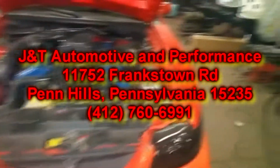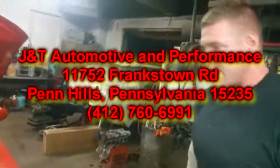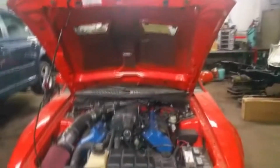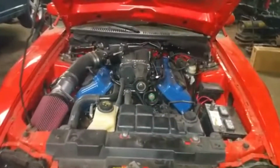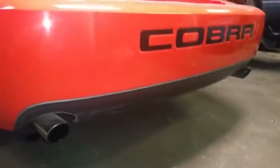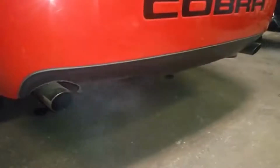Just put down 750 to the rear tires. Do it safe all day long. Y'all heard that, 750 to the wheels. Up here and out the back. Gonna get y'all exhaust note. Told y'all I was coming with that car show, boy.